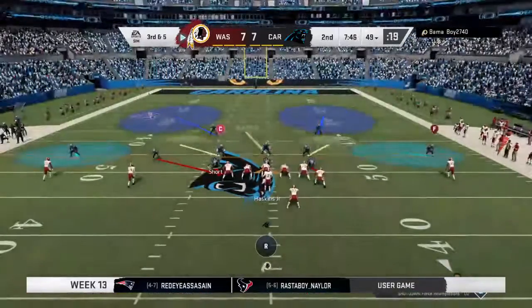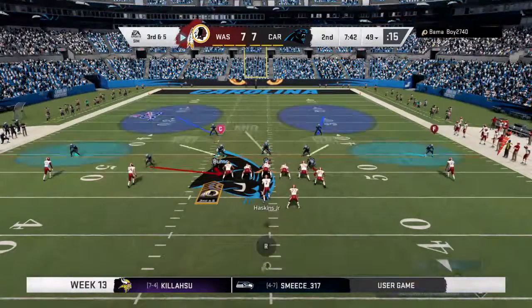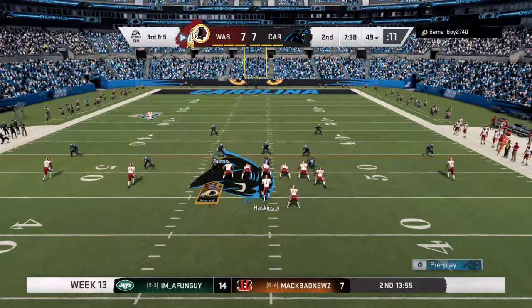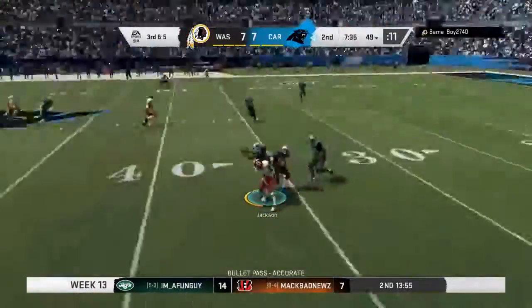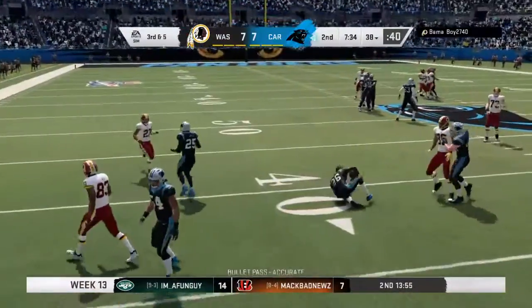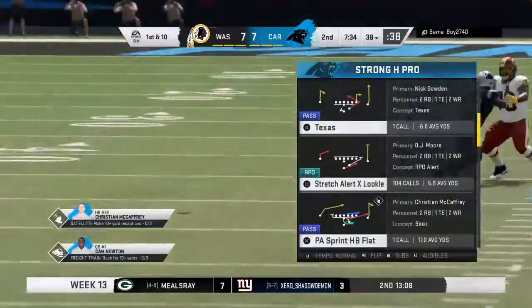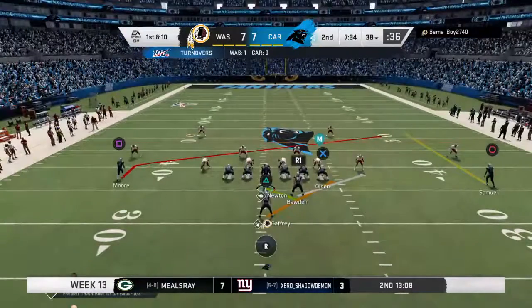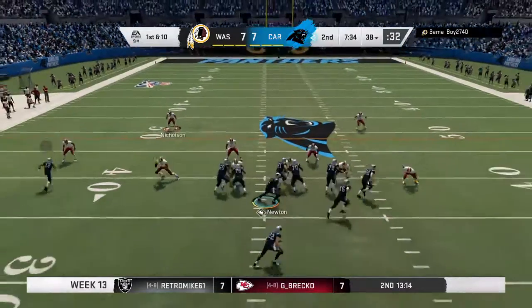The Panthers turn to their nickel set here as they get ready for 3rd down. From the gun, Haskins on 3rd down. Into double coverage, and it's intercepted. Dante Jackson picks it, and they have possession, and they have it at the 38-yard line. They've got good starting field position as they come up here 1st and 10.